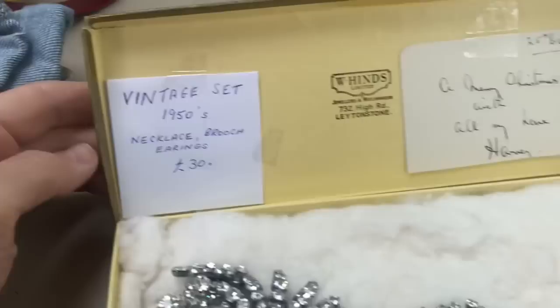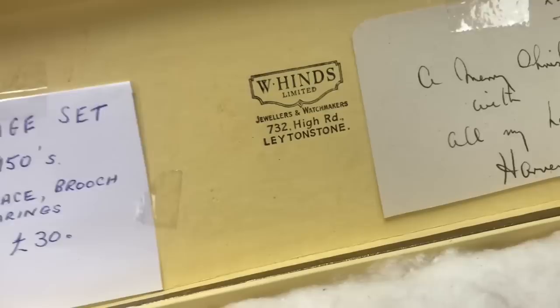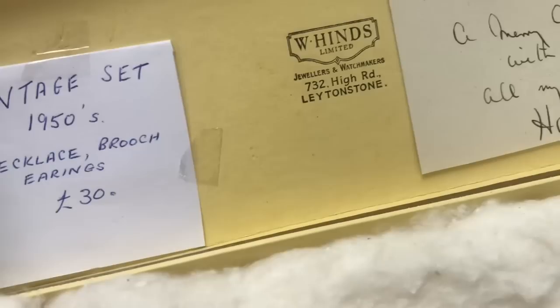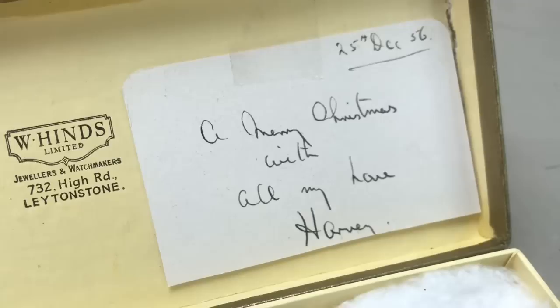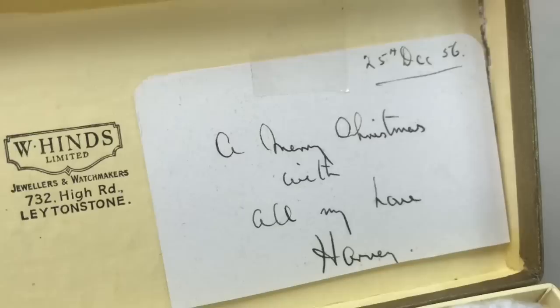Oh, we're ready. Right, in this box is a little vintage set from the 1950s. It's from W. Hines Jewellers, which I've done a bit of research on, and W. Hines Jewellers was the original name of F. Hinds, which is on the high street nowadays. So it's quite a really, really old company. It came with this lovely little note which says, "A Merry Christmas with all my love." I think it says Harvey. We didn't know if it said Harry or Harvey, I'm not quite sure. And look at the date, the 25th of December, it'd be 1956.